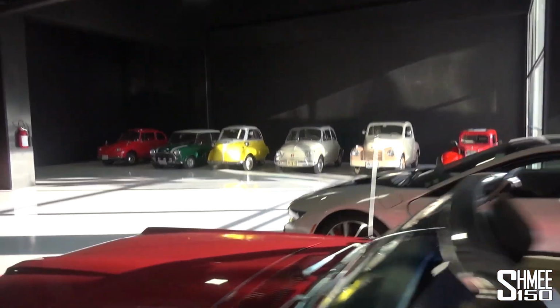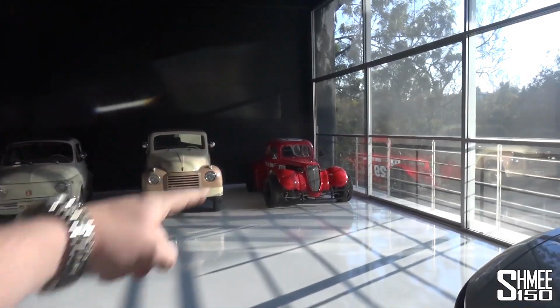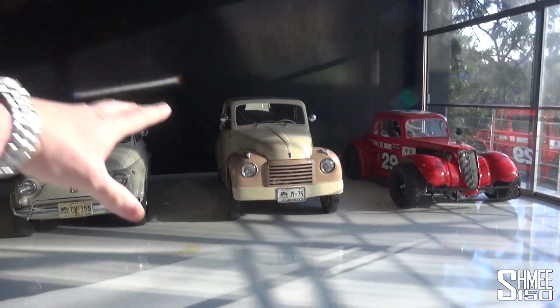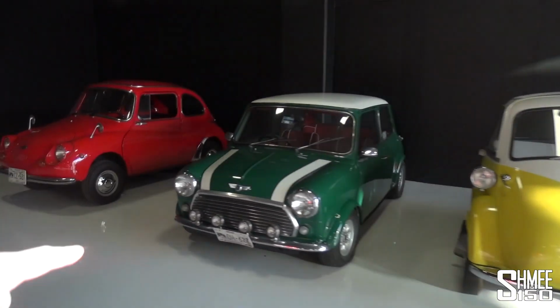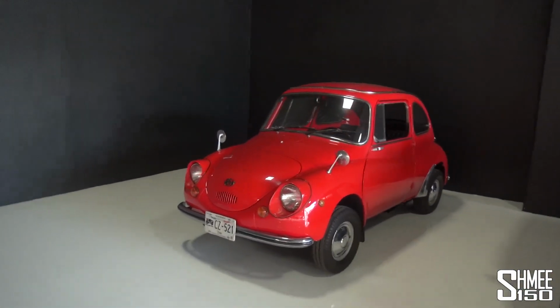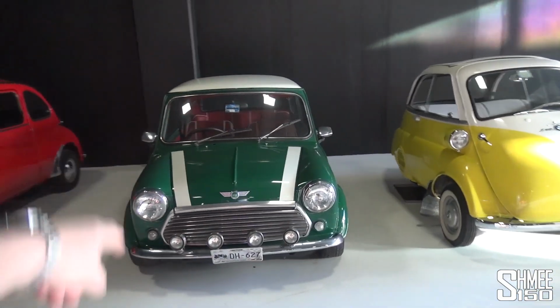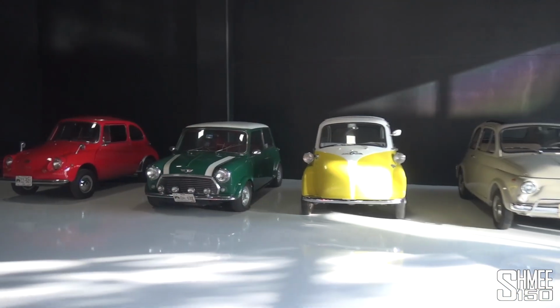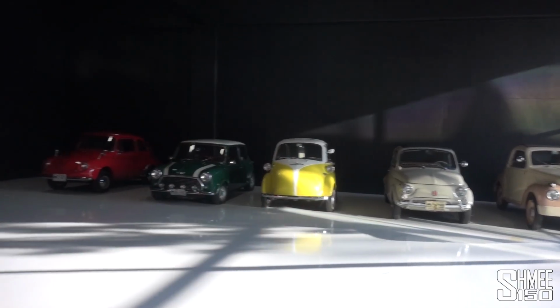And down here at the very end, just to come through and show you these, that is a custom-built racer. That's a Fiat, I'm not entirely sure, Fiat 500, BMW Isetta, a Mini, and a custom Japanese car based on a 500. My old Mini was green as well, so I've got a soft spot for that. It looks really, really nice. In fact, all of these do. It's almost the cute little car corner, but I particularly like those three that you have just there.